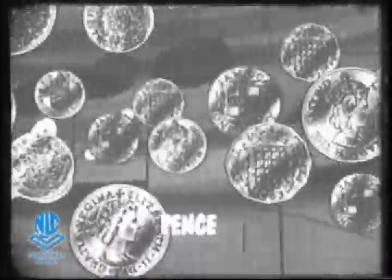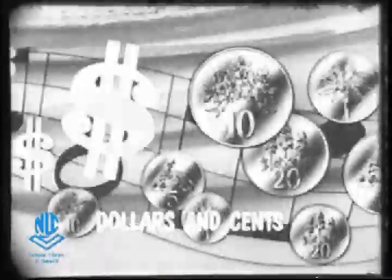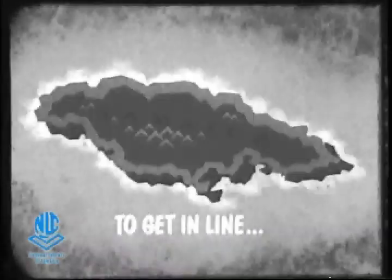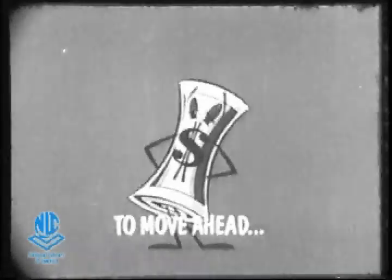Old-fashioned money, pounds, shillings and pennies. New money, better money, is dollars and cents. Oh, yeah. It's time for Jamaica to get in line. Cause new money's coming September 6th. It's time for Jamaica to move.